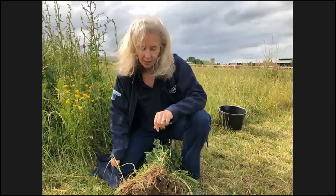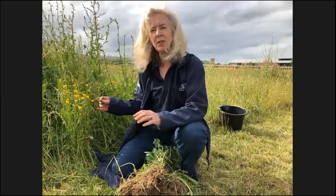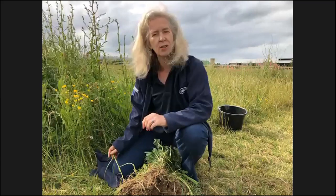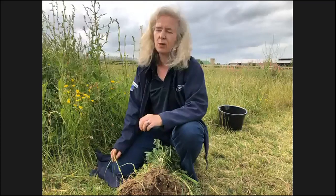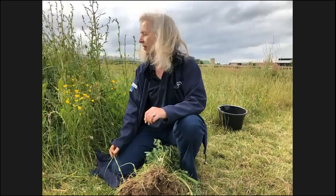One of the other things I wanted to say is this is a very complex mix. It takes a while to establish. There are certain species in it that don't like certain soils. For example, the sainfoin really doesn't like an acid soil. If you go down below about 6.5 pH, then you're not really going to do very well with the sainfoin.